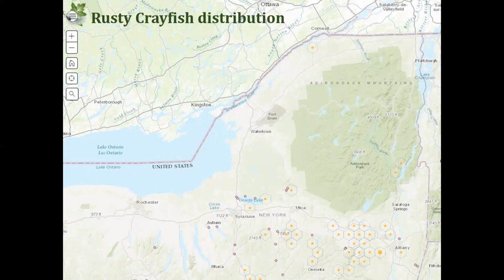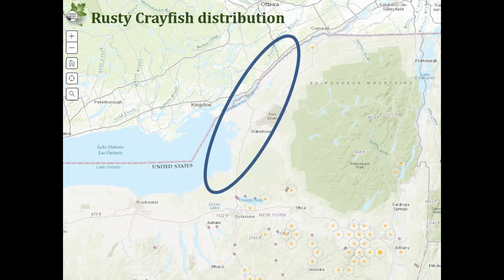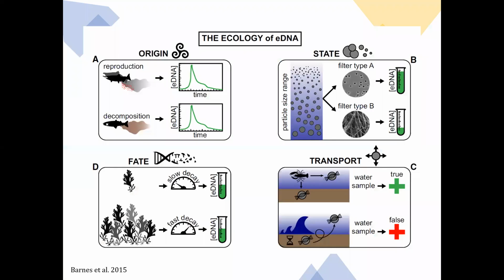So you can see it has a pretty wide distribution in the capital region from Albany down around the Catskills and starting into the Finger Lakes. The pink dots you see on the screen here are reports that have not been able to be confirmed, so that is something to take into consideration. And then we recently got a report up in northern New York. So there's a huge region and a huge gap between where we know they exist and where we think they might be. So again, hoping to use this project to help us with that.